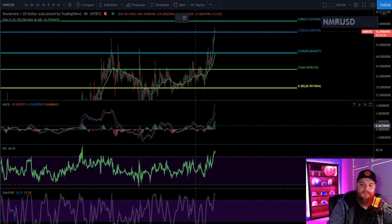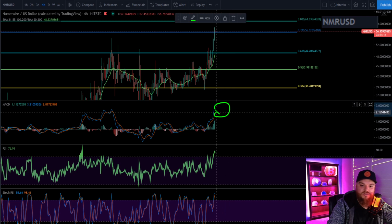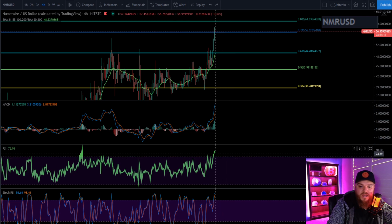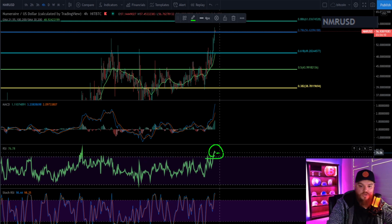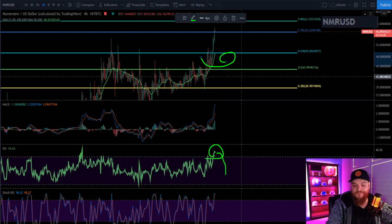That'll give us some time with our indicators, our MACD. You can see that we're moving to the upside. It is possible we could be getting this crossover here, coming back down. That's totally fine. RSI, overbought. You need to cool off for a little bit, come back down, come test $50. Come test that $50 over there.